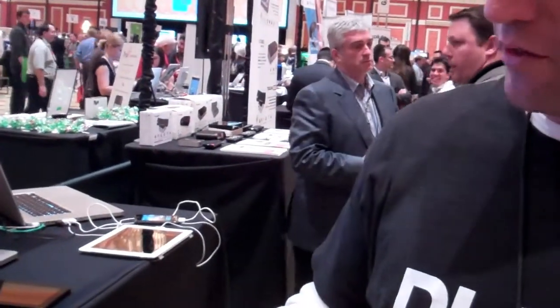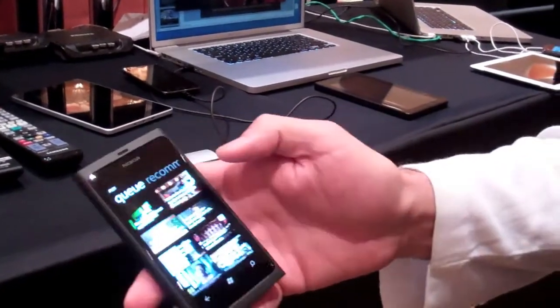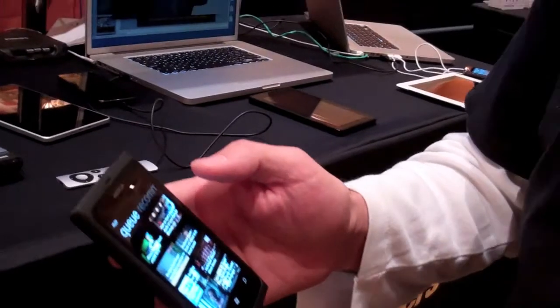And then this is a new thing now, the ability to recommend links and stuff to friends. So that's new as well. And there's my queue, for which I can add stuff, bookmark it. My Plex now gives you an email address. You can just forward links to it. They'll show up in your queue. Right, okay, that's cool.